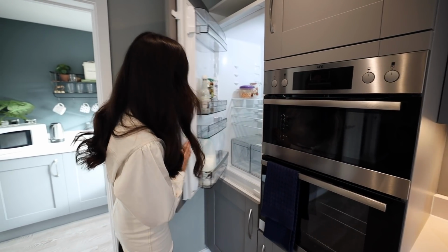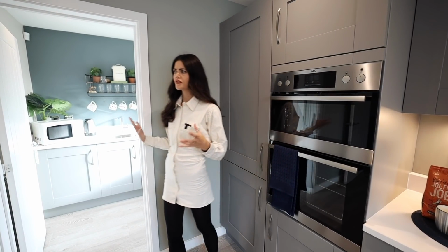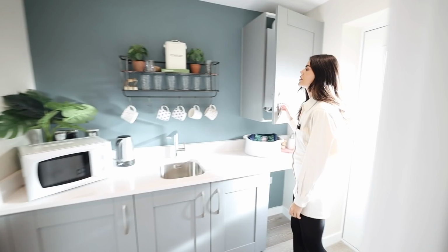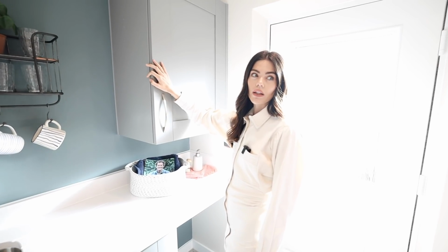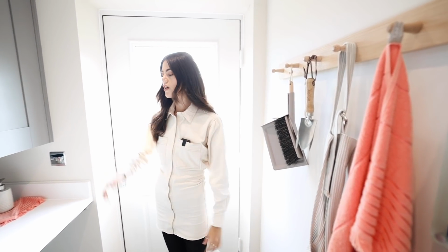And something that I think personally is essential in a house of this size is a utility room. So it's a really good size utility room. We've got the boiler in here, which I believe the boiler cupboard as well is an upgrade. And how cute is this hanging? I love this. Yes, you've got room to walk in through the back, hang your coats.